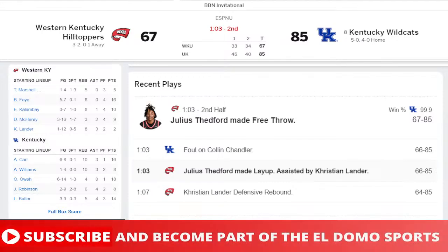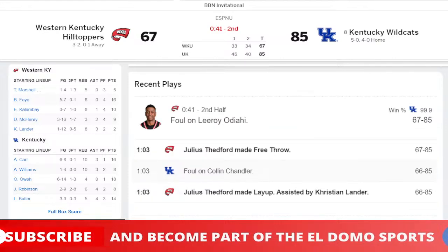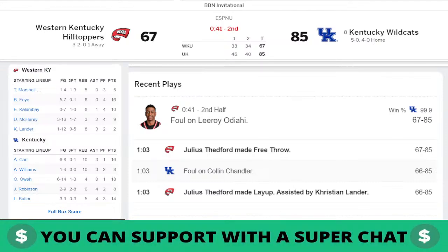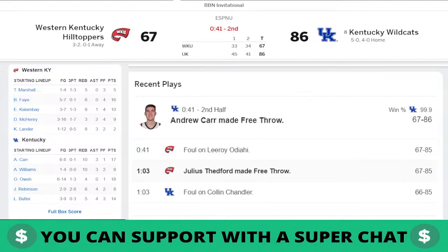Easy, Leroy. Leroy wrapped him up, and it looked like they were at the high school prom. He was just hugging him. He's doing his best Beef Wellington impression. I don't know if he lost his balance and fell over into Carr, but he wrapped him up. He did. You could see his arm across Carr's chest. Carr at the free throw line. He has 15 points. That's good.